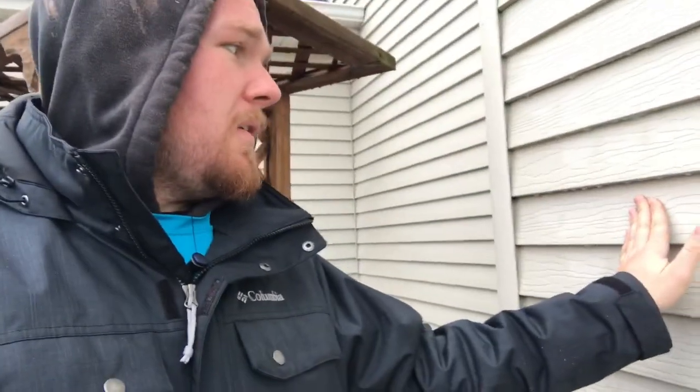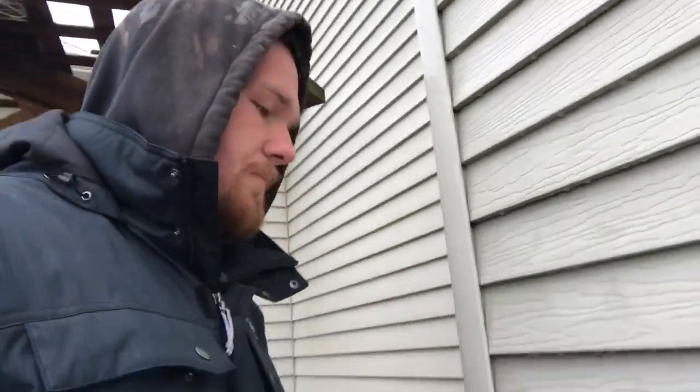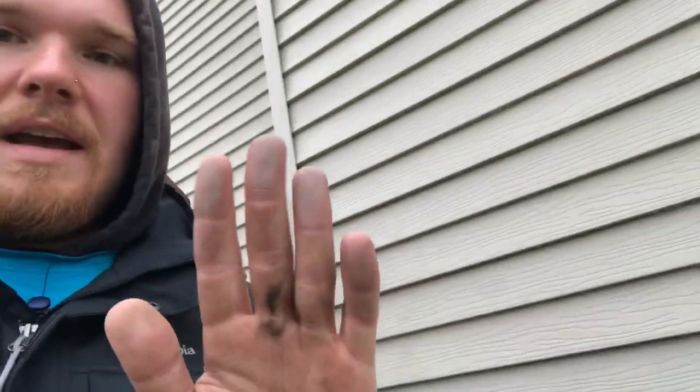So I was assuming everything's gonna be vinyl. I didn't think they still used aluminum siding. But lo and behold, I checked this out, and we've got aluminum siding on the whole house. And it is oxidized, of course.